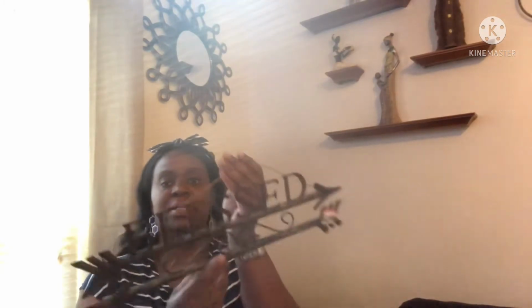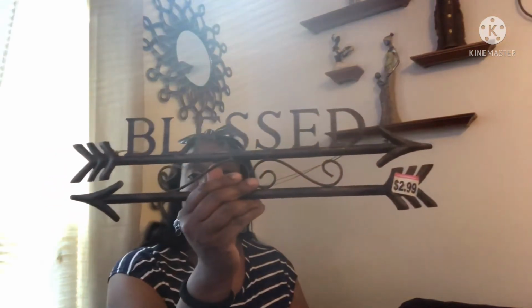My next item is this double arrow blessed wall hanging metal sign, and it was $2.99, and I will be using this in a DIY. $1.50. Awesome price. I love going thrifting because you can find pieces that's in your big brand stores for little or nothing.